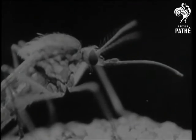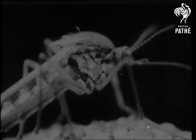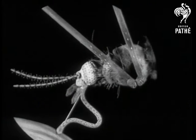Her weapon is her formidable beak, just coming out now. And she doesn't look any better. Front view. Next time you are bitten by gnats, it may console you to know that this is how it's done.